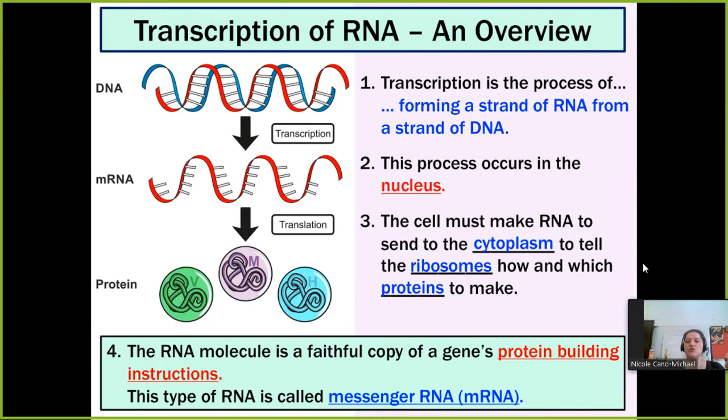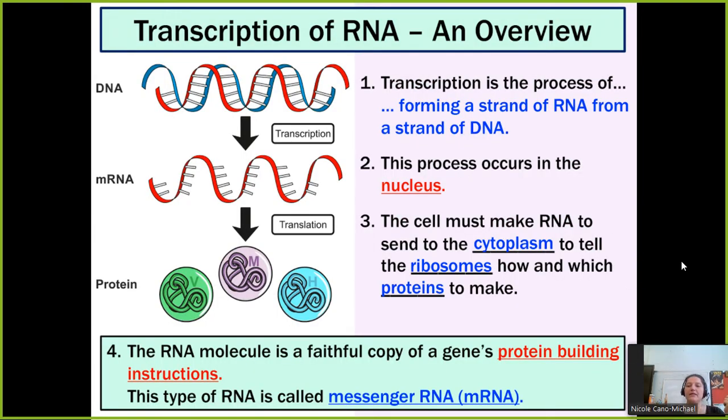All right, so transcription. Remember, to make a protein, I have to transcribe and then translate this information from the DNA. So, process of transcription. Number 1, please be mindful that transcription is a process of forming a strand of RNA from a strand of DNA. This process happens in the nucleus. Remember, DNA can't leave the nucleus, so it has to happen in the nucleus.